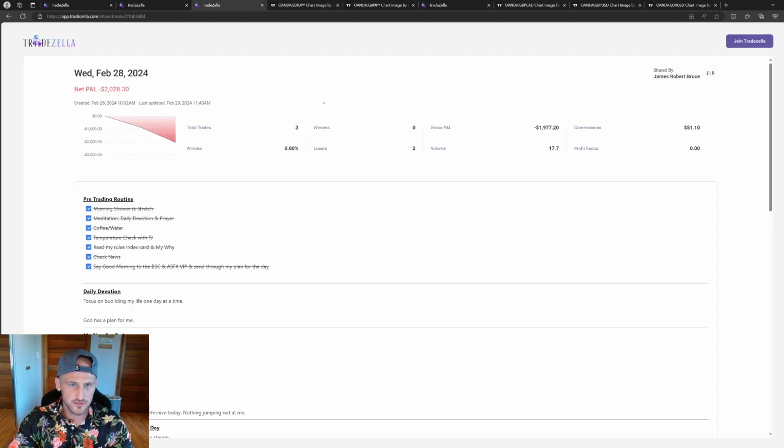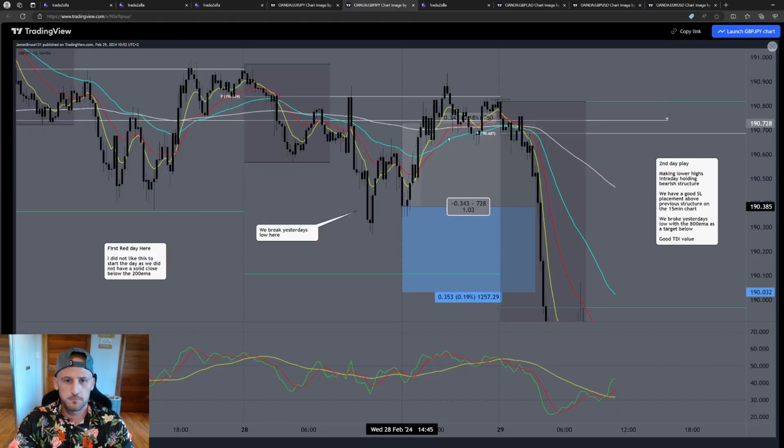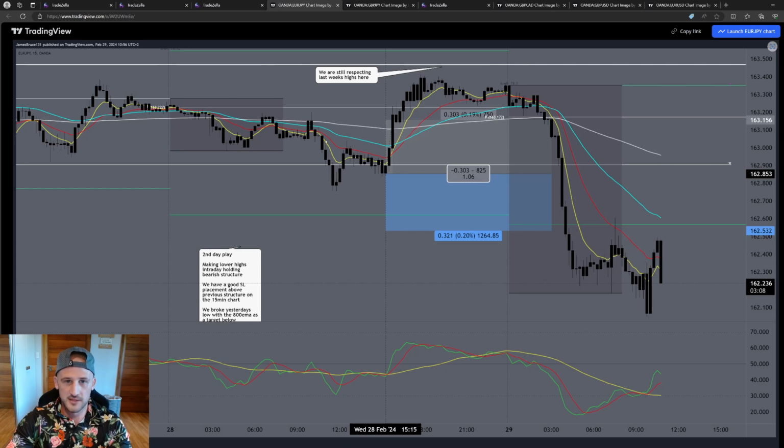Wednesday, we did have a negative day, as you can see. I did take positions on GJ and EJ shorts. I did like them for shorts. So something about these trades is I did feel that I could have taken short positions earlier in the London session with a stop at previous day's high. I missed out on them and then ended up taking a loss on them, but I held my position.